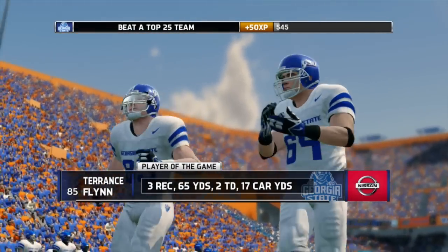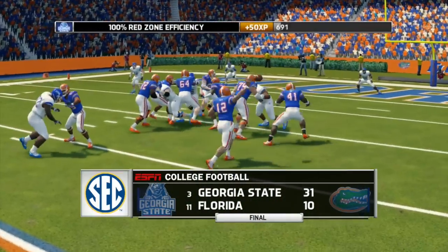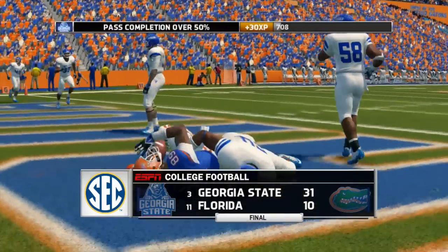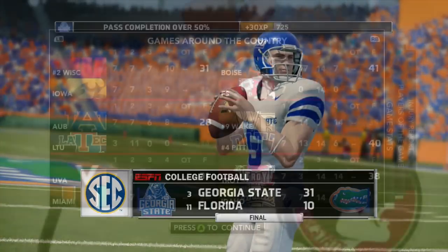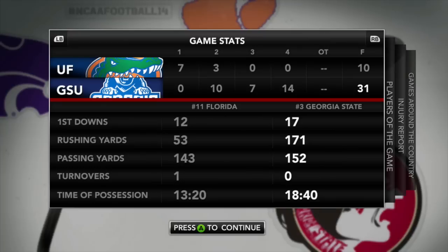Terrence Flynn, your player of the game. 2 touchdowns, 65 yards receiving. And the Georgia State Panthers get another road victory in the SEC, 31-10 over Florida. We'll take a look at scores from other games around the country this week. Number 2, Wisconsin holds on against Iowa, 31-26. Number 4, Pittsburgh takes down number 9, Wake Forest.